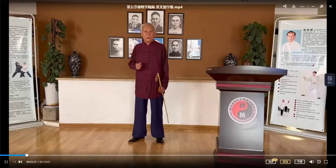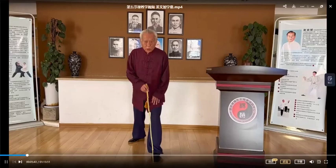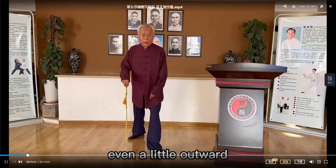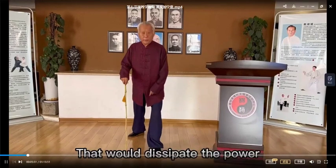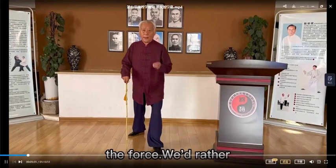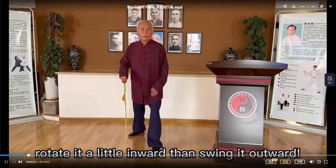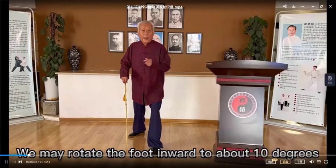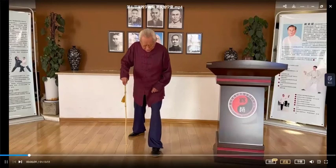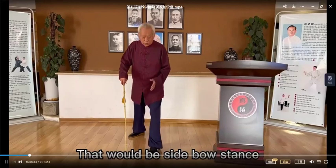But the front foot must be pointing dead ahead. It is not allowed that you swing the tip of the toe even a little outward. That would dissipate the power, the force. We would rather rotate it a little inward than swing it outward. We may rotate the foot inward to about 10 degrees, but not oblique like this way. That would be side bow stance.